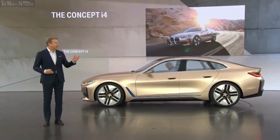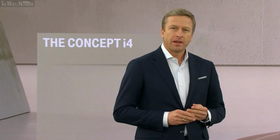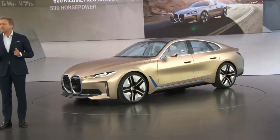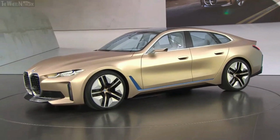Ladies and gentlemen, the Concept i4. This four-door BMW Grand Coupe is fully electric and just as fascinating as fast as it looks. It is also suited to long distances with an electric range of up to 600 kilometers, according to WLTP.